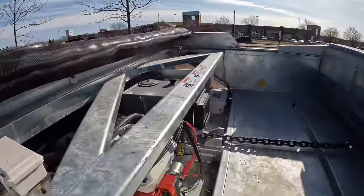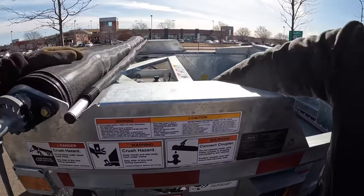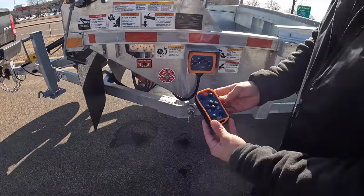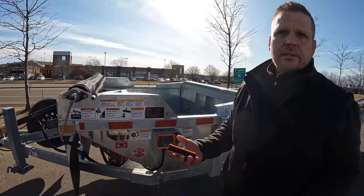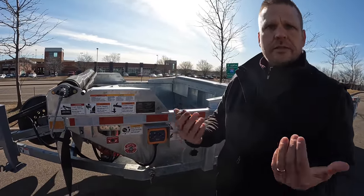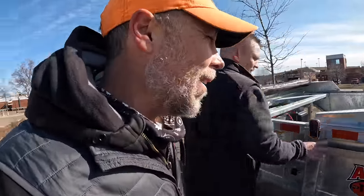We also include a hands-free remote, or a wireless remote. It's the same controls as here, but you can take this in your piece of equipment, be in your skid steer, let's say, and you pull up with a bucket, you can convey the material right into your skid steer bucket from the cab of your loader, and never have to get out and go do anything. It's just cute. The more he talks, the better it gets.